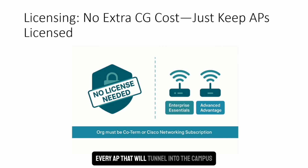Every AP that will tunnel into the campus gateway must already carry one of the Meraki standard wireless tiers, the Enterprise Essential or the Advantage, from the org-wide standpoint. You must be running a Meraki standard cloud licensing model that you usually do, either classic or co-termination, or the newer Cisco networking subscription model. If your APs are covered and your org is compliant with one of those two subscription styles, the gateway is greenlit out of the box. No surprise costs, no uplift needed for that.